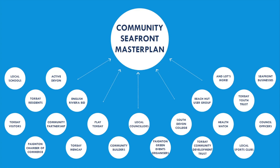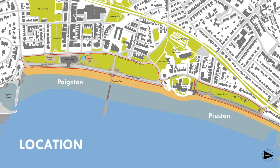We want the Seafront Masterplan to be a coming together of the communities within Paignton and Preston. Over the next few months, we'll be reaching out to a wide range of local groups, individuals, businesses, councillors, schools and the public to ensure the broad spectrum of the community is represented and given a chance to have their voice heard. The Masterplan will encompass Paignton Seafront along the length of Eastern Esplanade, right back to Esplanade Road, including the Central Greens. On Preston Seafront, the scheme encompasses the promenade and greens up to Marine Parade.